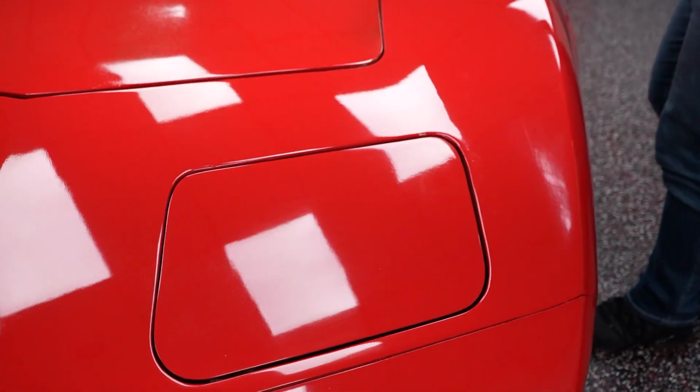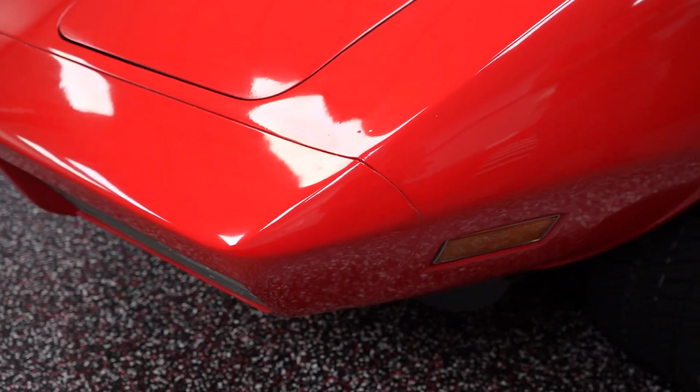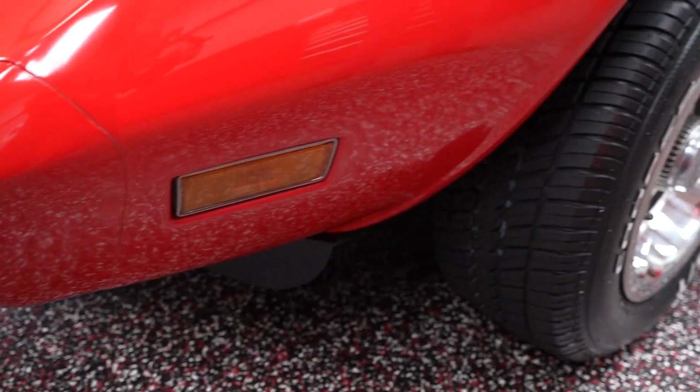Overall, paint condition on the top of the fenders and the hood, pretty decent. Like I said, it looks like an older paint job. However, there's no serious areas of concern. Overall, the paint quality and presentation is pretty decent.